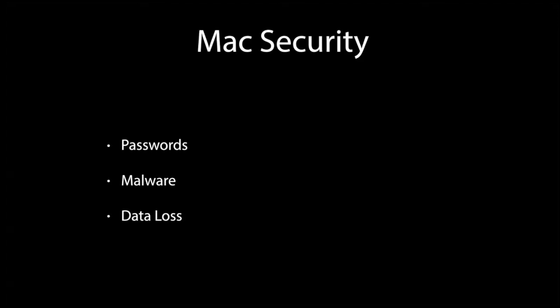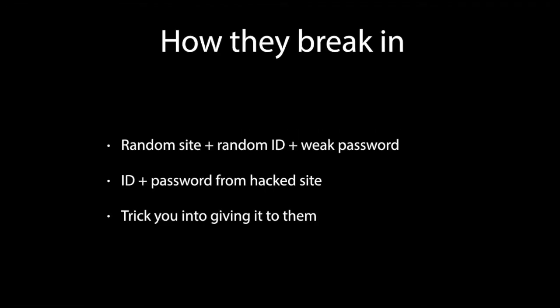What really happens is there are bots out there, and bots are just software applications installed on computers that try to break into accounts like Facebook accounts, Amazon accounts, your online banking account, or your iCloud account. So they pick one of these sites and say they're going to try to attack Amazon tonight. And they pick a random ID. Now, you've probably noticed that user IDs everywhere are basically email addresses, right? Your email address is your user ID.